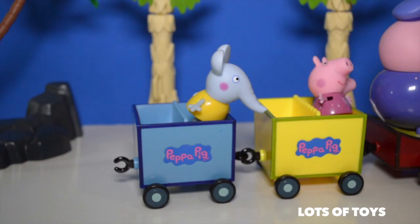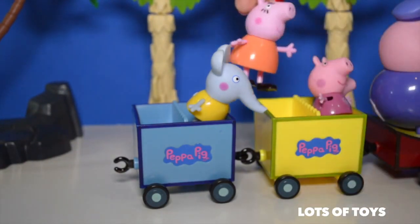Look, Mommy Pig has come to join the fun. Wait for me, guys.